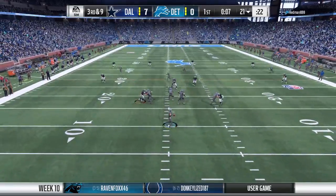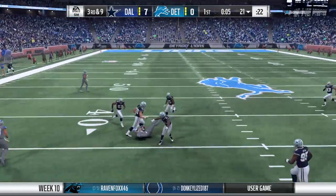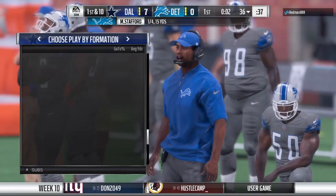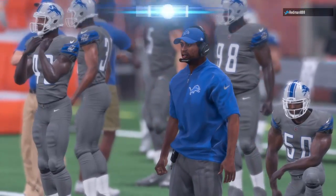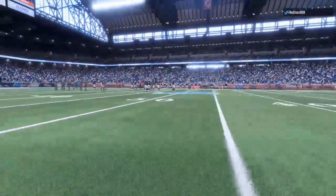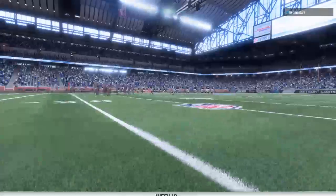Throwing on third down, Stafford. They're able to locate Wilson. 15 yards through the air on a first down. They gave up the completion there, but this is what zone defenses count on. Catching the ball and not much run after the catch.